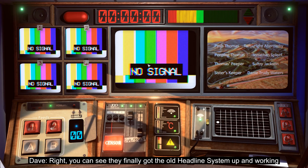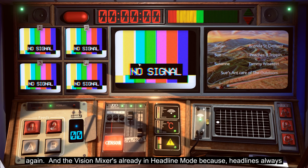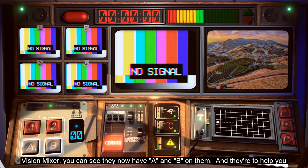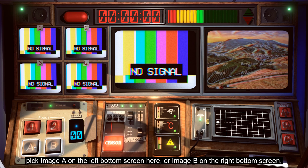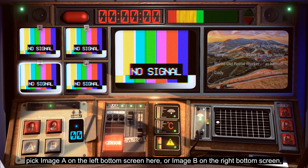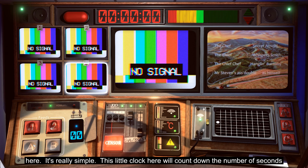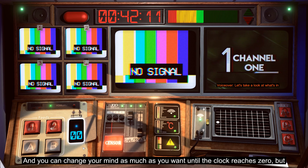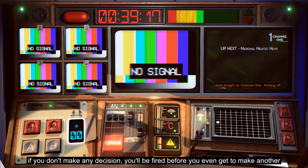See, they finally got the old headline system up and working again, and the Vision Mixer's already in headline mode because headlines always come at the start. It's really simple, mate. These 2 buttons at the bottom of the Vision Mixer, you can see they now have A and B on them, and they're to help you pick image A on the left bottom screen here, or image B on the right bottom screen here. It's really simple. This little clock here will count down the number of seconds you have to make your decision. Provided you make a decision in that time, you're fine. And you can change your mind as much as you want until the clock reaches 0. But if you don't make any decision, you'll be fired before you even get to make another choice.